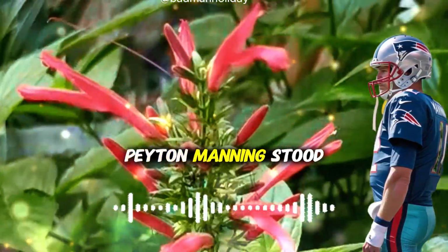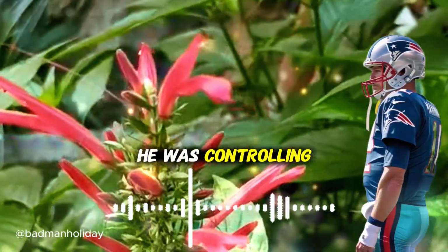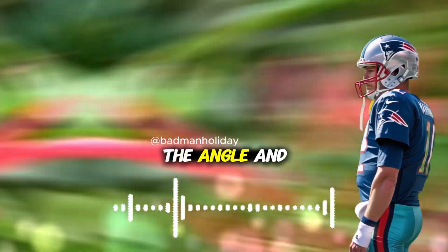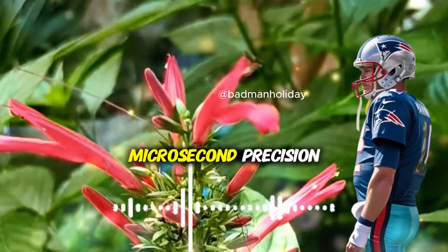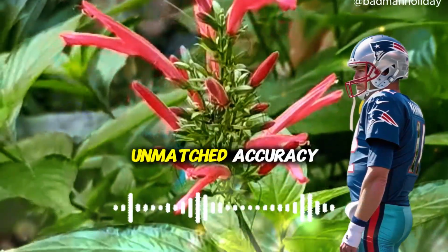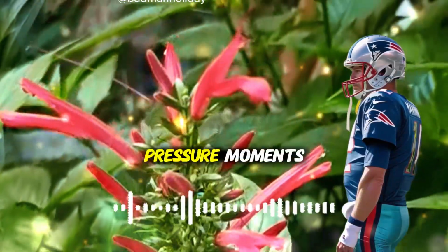Imagine this as Peyton Manning stood in the pocket. He wasn't just gripping the ball, he was controlling the very flight of it. His grip allowed him to adjust the power, the angle, and the spin of the football with microsecond precision. That's what allowed him to throw a pass with unmatched accuracy, even in high-pressure moments.